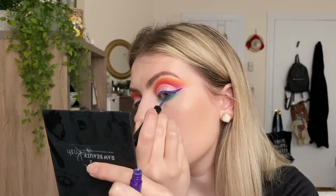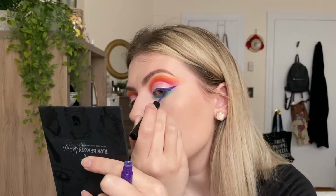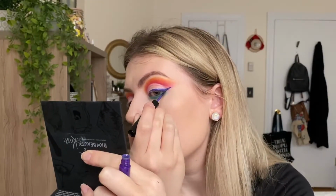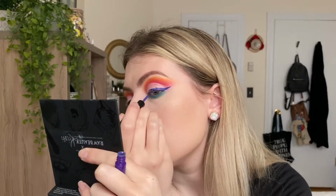And this was actually working out pretty well. It did not crack or dry weird or anything like that. So the shade worked out really well. This is me concentrating to get my wing as perfect as I can. I really liked how it turned out, so we're doing another little dance.